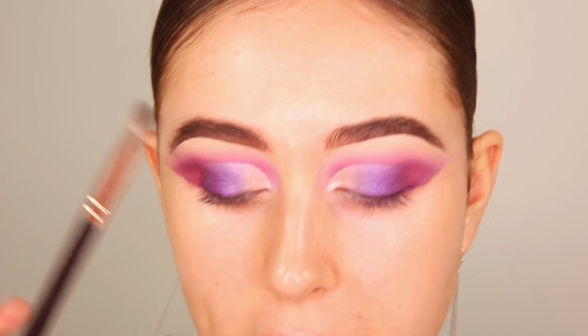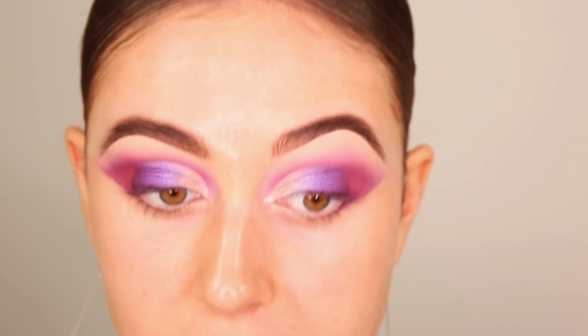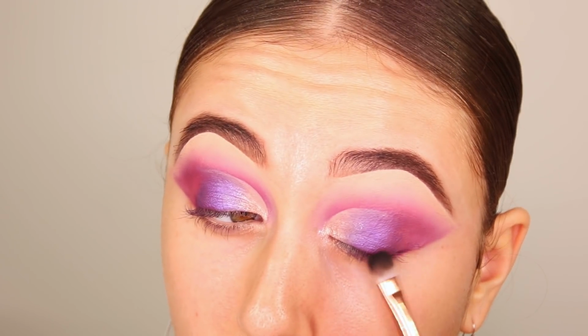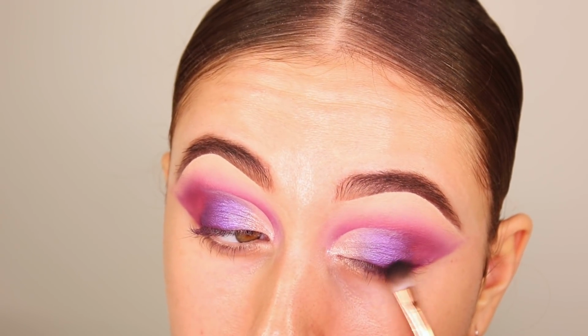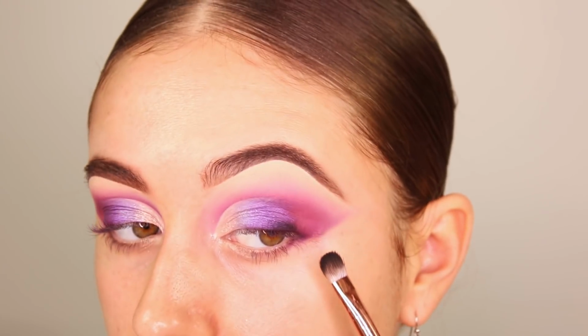Okay, so I'm taking some of that on my Zoeva Smoky Shader, and just really lightly, like I don't want to mess up what we've already done here, but like I said, just kind of, yes, yeah, that's good. That is the good stuff.